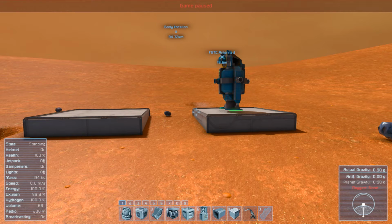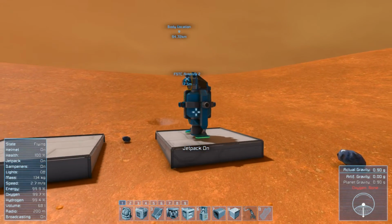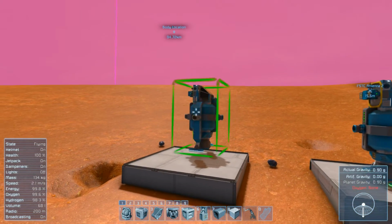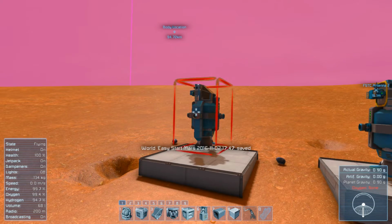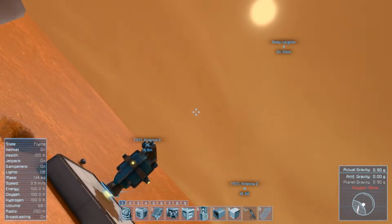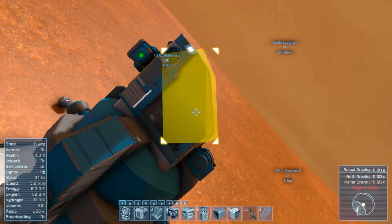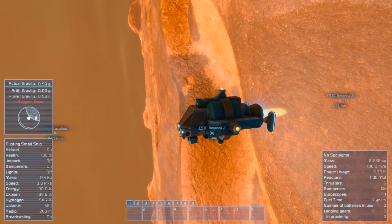Okay, so we'll unpause it, and I'm in survival, but I have admin turned on, so I can copy and paste this ship over, just because we're going to do this twice, in the incorrect way and then the correct way. I'm just going to refill my hydrogen to use as little as possible from the ship, and we'll take off. So this is how most people would leave a planet, right?